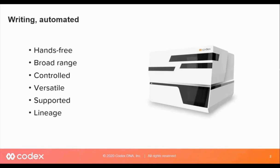We've also expanded the versatility. We had initially offered a very simple fragment type of build on these machines, but now we've expanded that to include cloning and a second amplification step to allow you to go up to microgram quantities of DNA. I'll tell you all about that in a few slides.